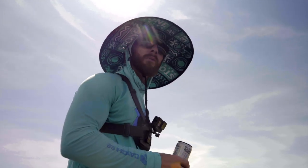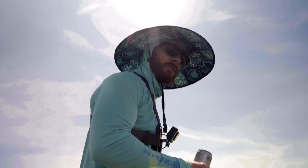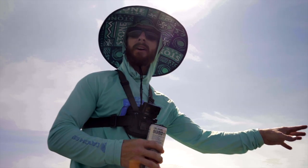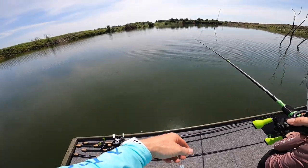Anyways, y'all, we're gonna hit these trees and then we'll probably catch y'all at the ramp over here and close her out. Thank you all for sticking around. Don't leave just yet though, because I think there's a chance for a giant ride off of these stumps right out here in the deep water. Let's go ahead and cast in here. This is pretty deep right here.